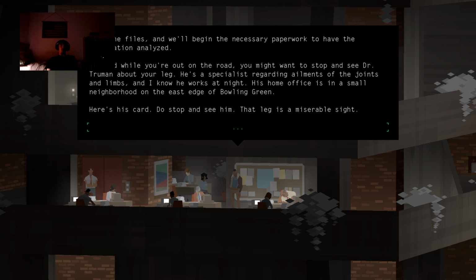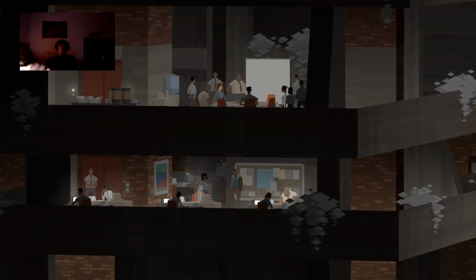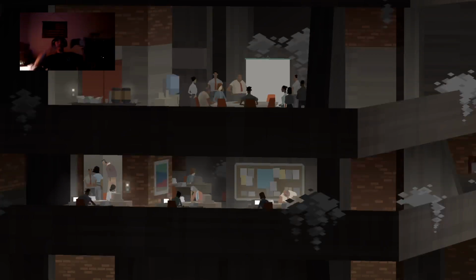So his office is in a small neighborhood on the east side of Bowling Green. Okay, so we'll go to the east side of Bowling Green then. Get my leg fixed. But before we do that, we need to get the directions from her. So, wow.